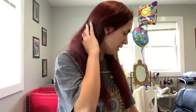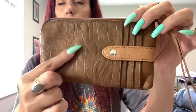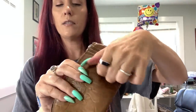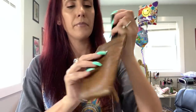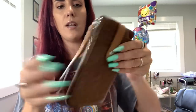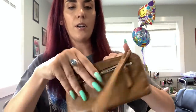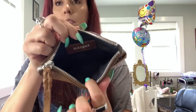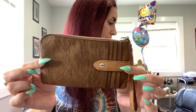Then we have the Margot. So this one's really cool. If you guys haven't heard the brand Margot, it is an excellent brand. Leather is phenomenal. This is a little wristlet. Look at the tooled leather. You have card slots. You can snap that closed if you want to keep them there. You have this spot for change if you would like, and then this spot for your cash. Okay. I really like it. Butter soft leather, super pretty. $20.